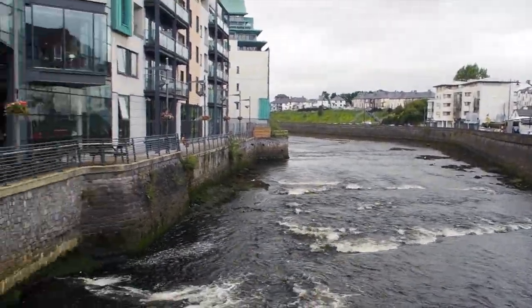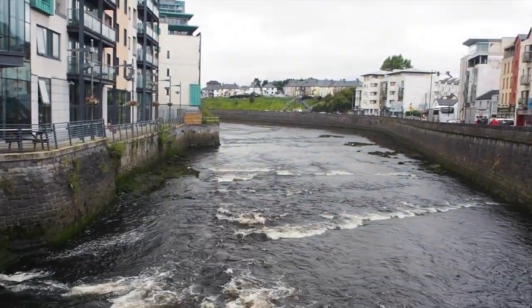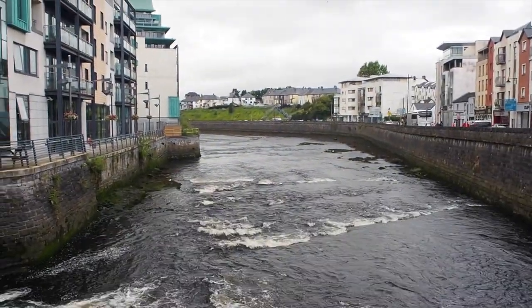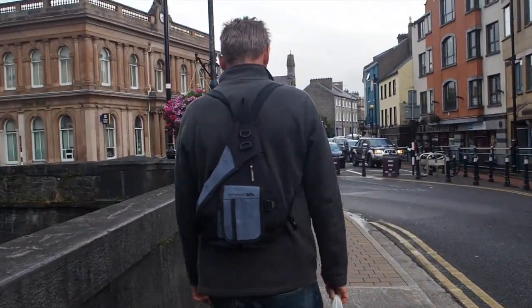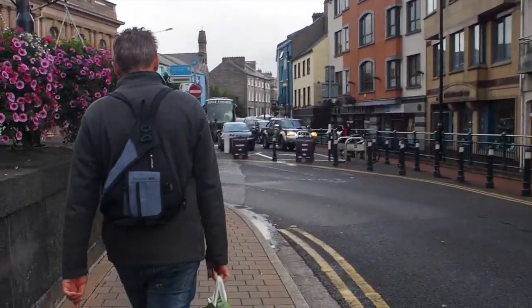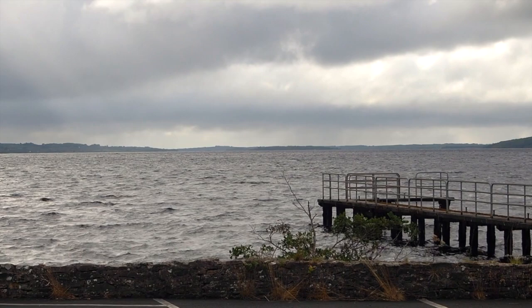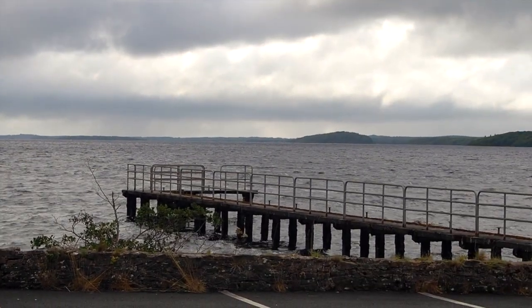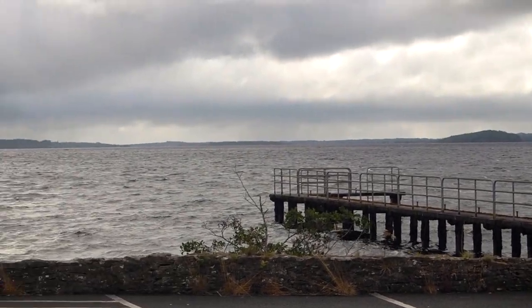We've been for a walk and it's a kind of residential town again, and it doesn't really have the lovely flavour that Galway had. But we're going to move on now and head towards Enniskillen. We've just crossed the border between Southern Ireland and Northern Ireland, and this is Loch Melvin. It's on our route to the campsite tonight.